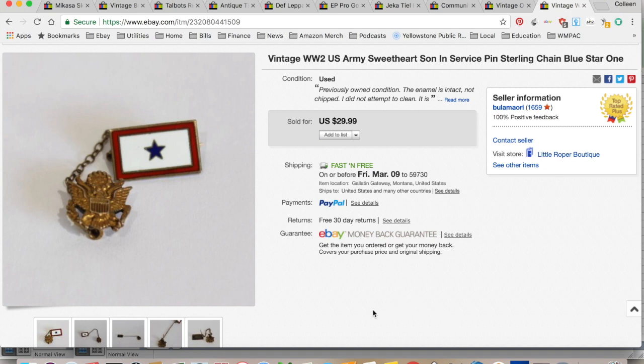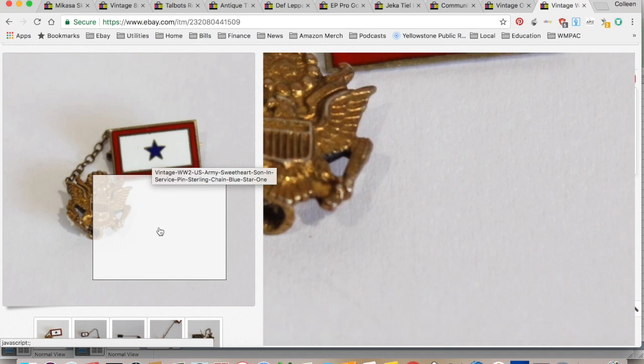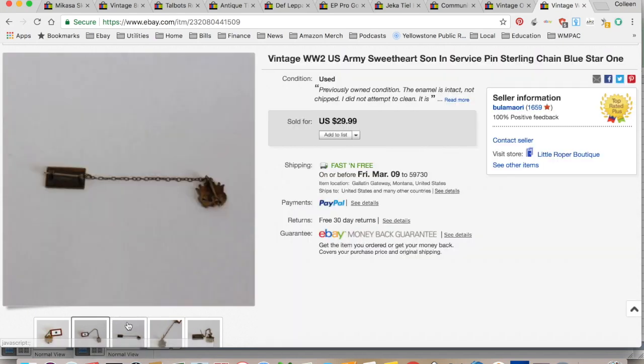And the last thing that sold was this Army Sweetheart pin. If they had 1 star, they had 1 child in the Army. Well, son, because that's all that was allowed in the Army in World War II. If they had 2 stars, they had 2 sons.